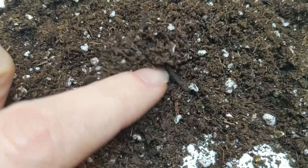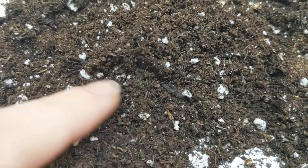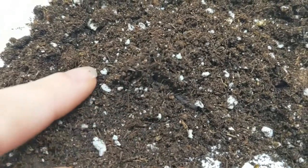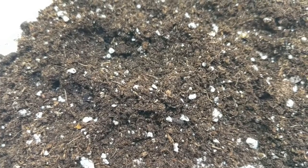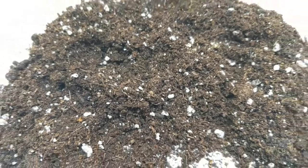Looks like there's little sticks in here. And then all this regular kind of soil brown material. Sometimes you'll find a little shiny piece in here. So is this soil all the same? No, there's different pieces, different things that make up this soil, right?